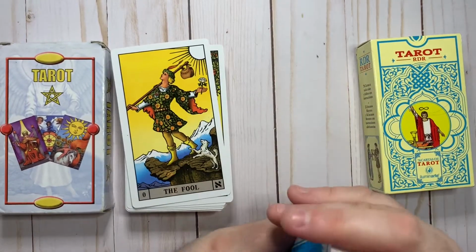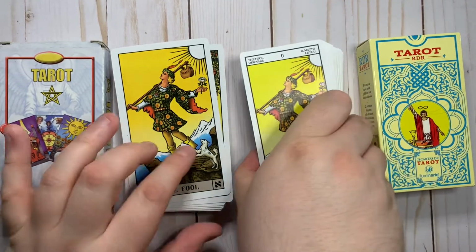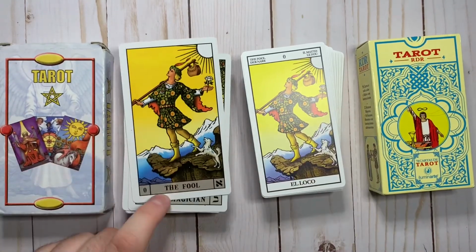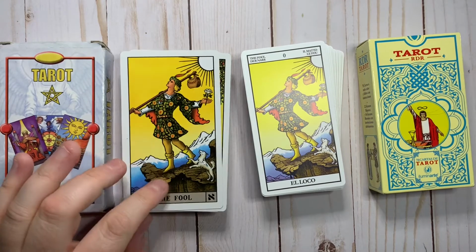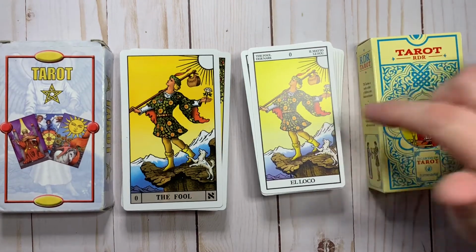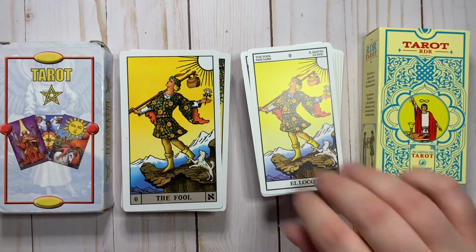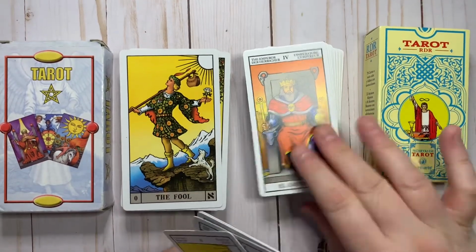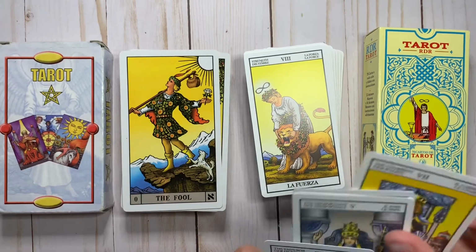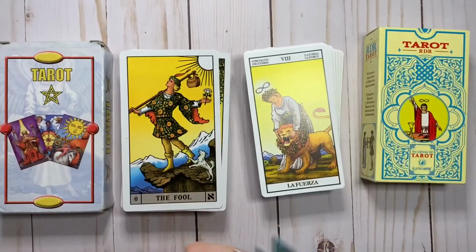So of the two, if this art is compelling to you, I don't think it's actually worth searching out a vintage Edith Waite. Maybe if you're the type of person who has to have English on the cards, maybe then, right? I did note in my walkthrough of the Tarot RDR that there is English on these cards, but it's not perfect. For instance, what do we got here? The Chariot there has 2 R's.